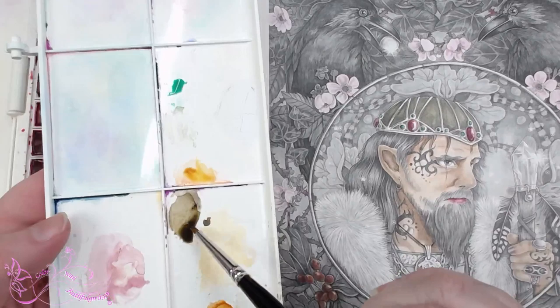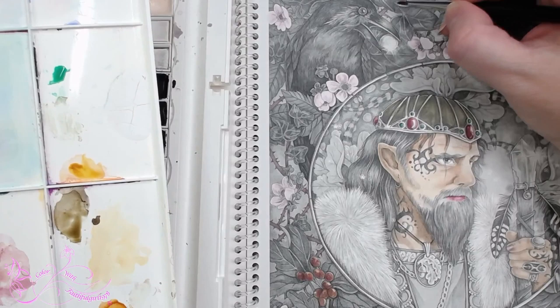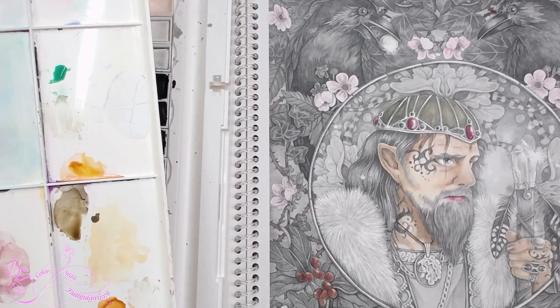Now I'm going to use where I put a little bit of green into the Van Dyke brown. That was a Hooker's green. And I'm just going to add this into the stems that I did around the outside, to the shadows. Going over the red or alizarin crimson, I think it was, that we did down in here.